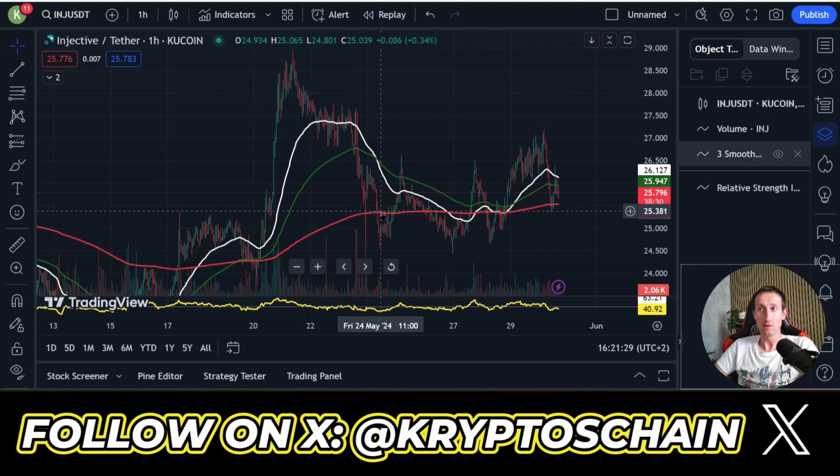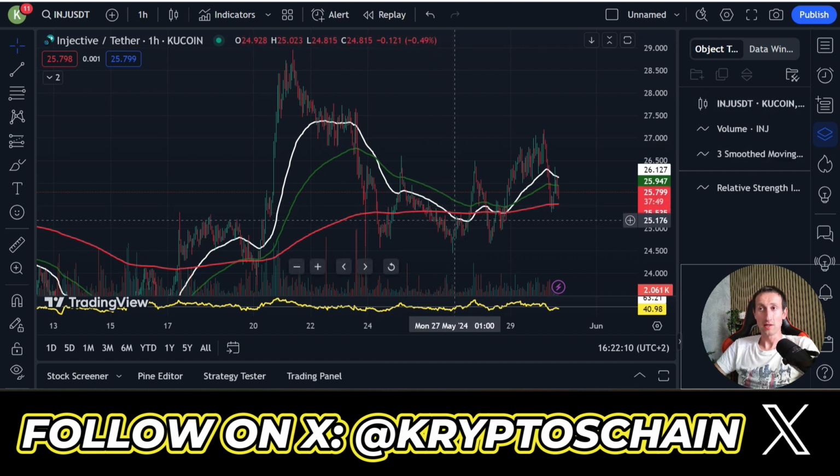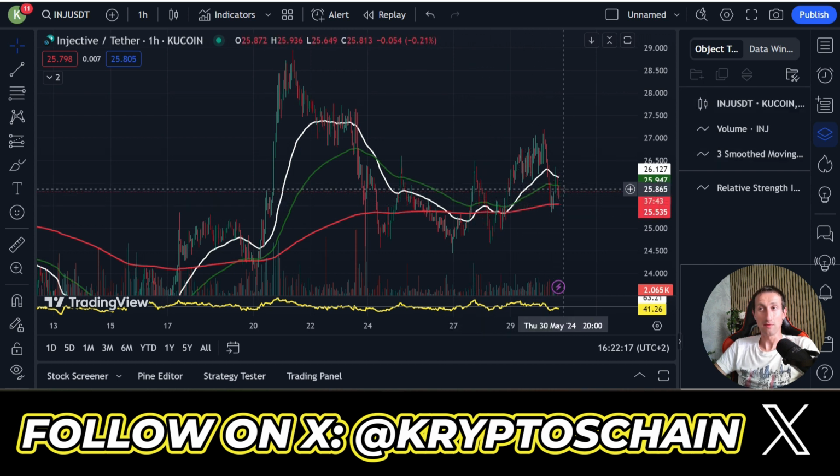And it has been on an upward structure for quite some time, although the 21-day moving average, which is the white line, has moved more closely with the market. As the price went down, you see it went below the red line. But the green line, which is the 50-day moving average, has stayed above the red, which was still bullish. And so it's kind of hard to say right now.